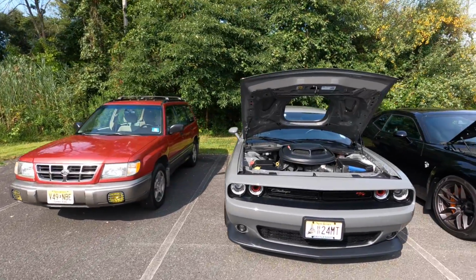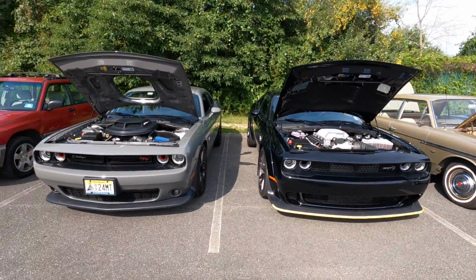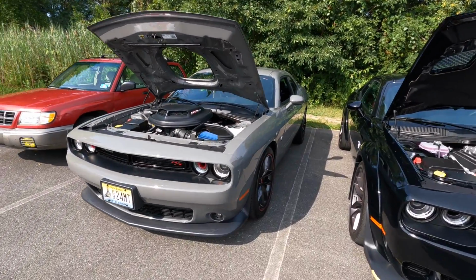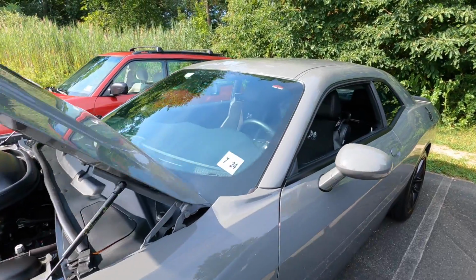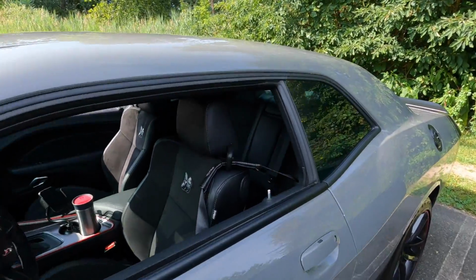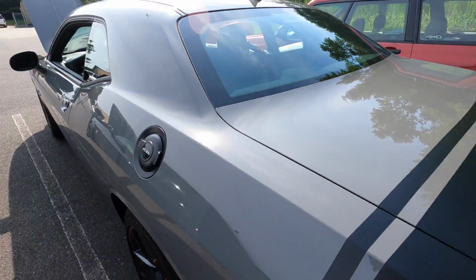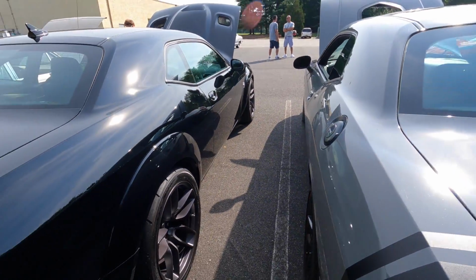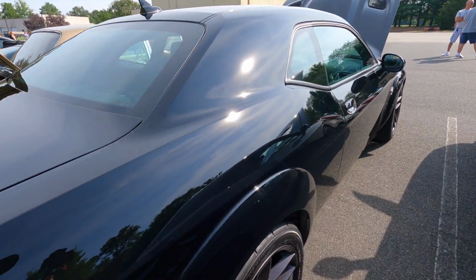So, Charger RT and a Charger SRT Hellcat. Looking like the Nardo Gray from Audi. Really cool, subtle, flat color. A lot of folks, I've heard folks asking for this color, something similar on the Corvette. So we'll see if that comes out. So big old Hellcat motor.